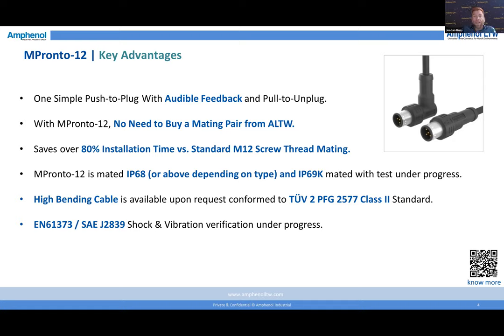Dang. What kind of solution do you have for data interference? Hey, that's a very good question, very valid question. So we do have both non-shielded and shielded versions if EMI ever becomes an issue for data applications.